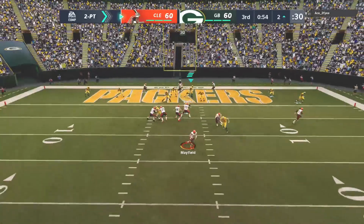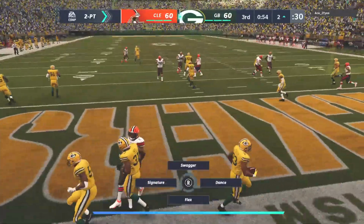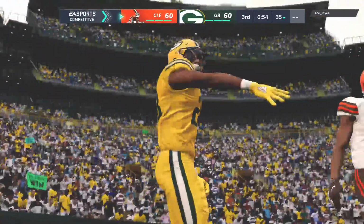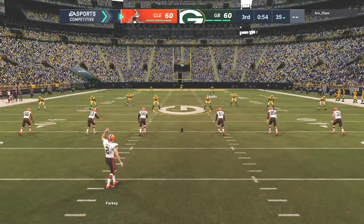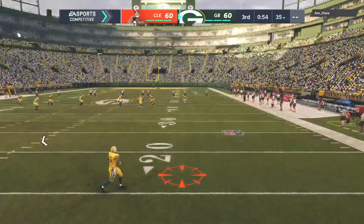From the gun, Mayfield. And oh, it'll be intercepted. Picked off by Jair Alexander. It's interesting that when it comes to 2-point conversions, even heavy run teams tend to throw the ball in these situations. In this case, this one was intercepted. Yeah, they weren't fooled. They were ready for the pass, picked it off.